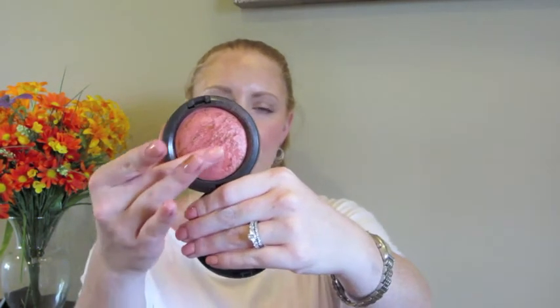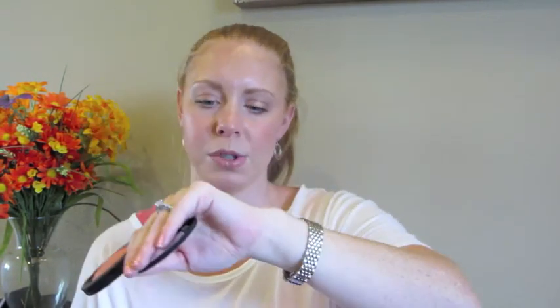So I will just go ahead and get started. I'm going to start with some beauty stuff. So the first thing is by MAC. It's a Mineralize Skinfinish in the color Stereo Rose. Looks like that. It is so pretty. It's kind of a peachy pink with a little bit of shimmer, and it is just gorgeous, absolutely gorgeous.